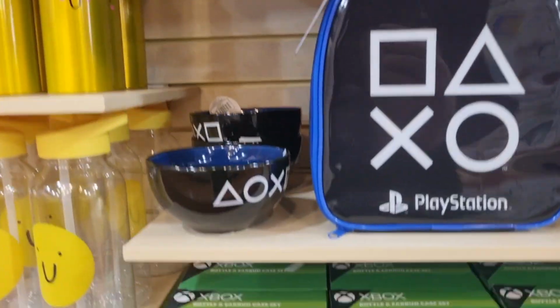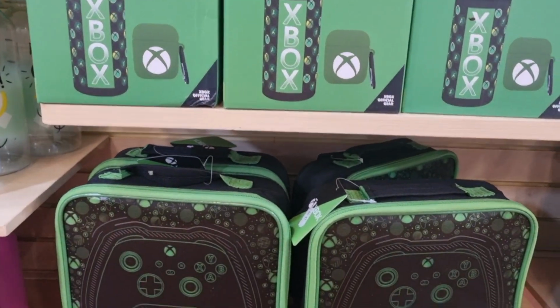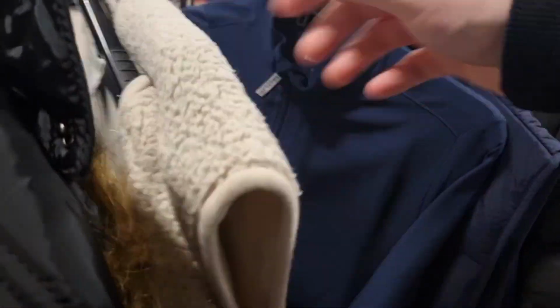I know it's a bit of a random place to find that sort of stuff, but there's definitely some good things on sale. Those people that have kids might want to check it out for their kids for school, for lunches and stuff. They had a lot of lunch boxes and drinks bottles and stuff.